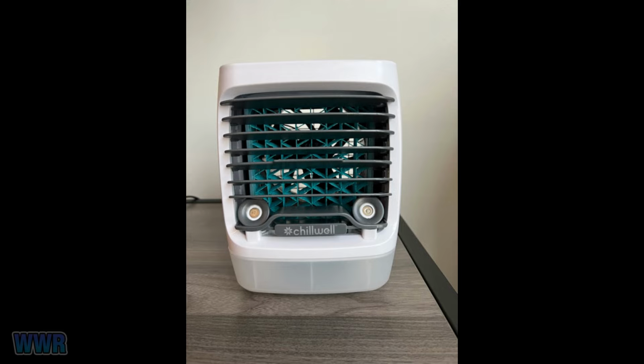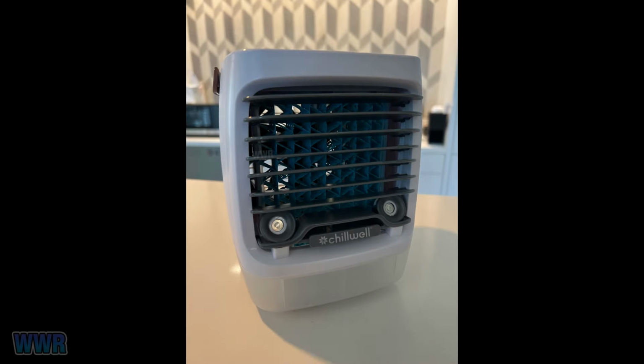Offices. If you work from home or have a small office, ChillWell 2.0 can help keep you cool and comfortable while you work. Living rooms. If you want to relax in your living room on a hot day, ChillWell 2.0 can help create a comfortable and cool environment. Kitchens. Cooking in a hot kitchen can be uncomfortable. Use ChillWell 2.0 to keep the air cool and refreshing while you cook.